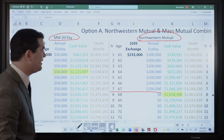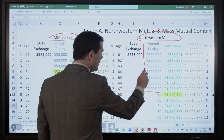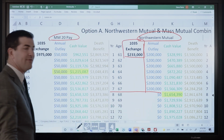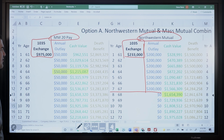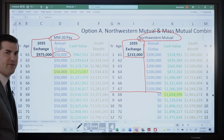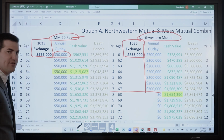What he was shown by the other agent is as follows. We've got the $200 per year going into the Northwestern Mutual policy, a 1035 exchange of $233,000. Okay. Then he broke it up with the Mass policy, 1035 exchange of $975, base premium of $50,000 and $50K per year. The thing is, this is a flat 20-pay policy.